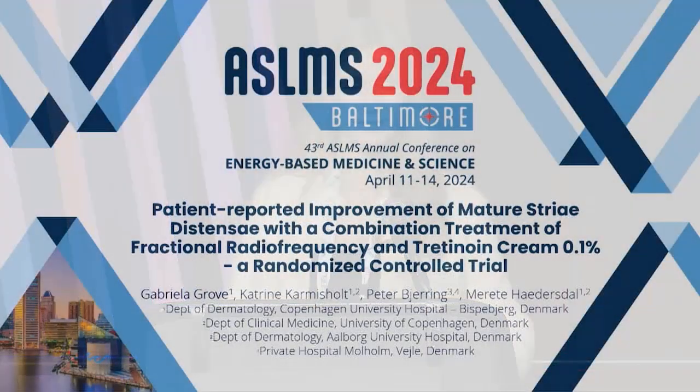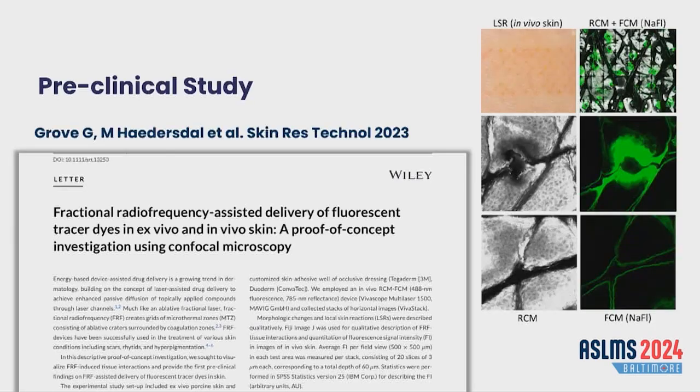I'm representing the Copenhagen group, and I will briefly talk about our latest clinical trial, based on fractional radiofrequency in combination with tretinoin cream. I have no personal disclosures, but we did receive the study device from the manufacturer.